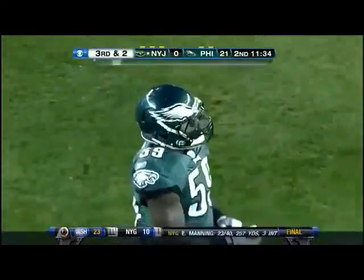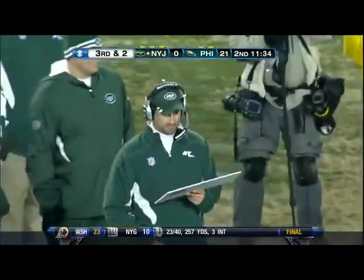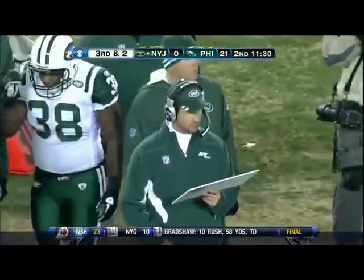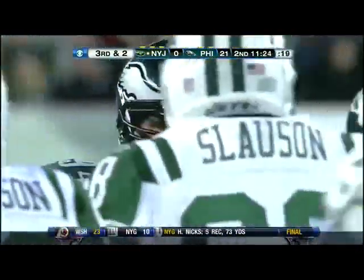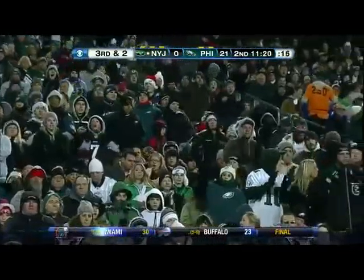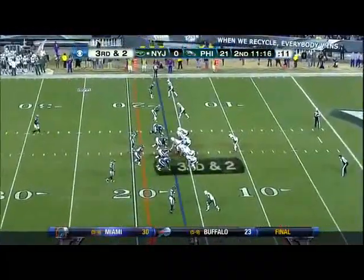I think you're better off running right downhill at this Philadelphia defense. Where they have the speed, the athleticism, and the quickness is on the edge. And I think they're smaller inside, and they're young and inexperienced at linebacker and safety. You look at some of the big runs that the Jets had early in that first quarter, it was right in between the tackles. It remains third down and 2.